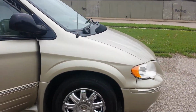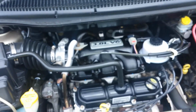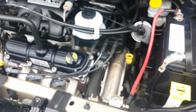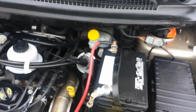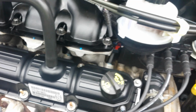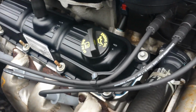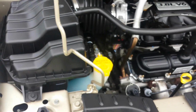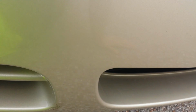Oh, engine compartment. I got out of whack. One second. I almost forgot to show you the engine. I got out of my routine. Very clean underneath here. Had a lot of work done to it. I can see new intake gaskets there. I know it's had new valve cover gaskets. See the blue in there. So brand new gaskets. This van has been fully serviced. Excellent van. Excellent condition. I'm going to crawl underneath.